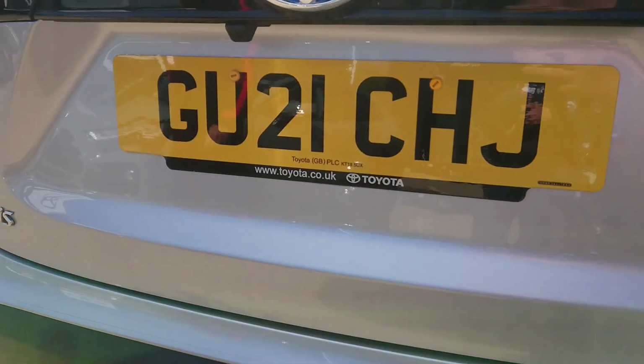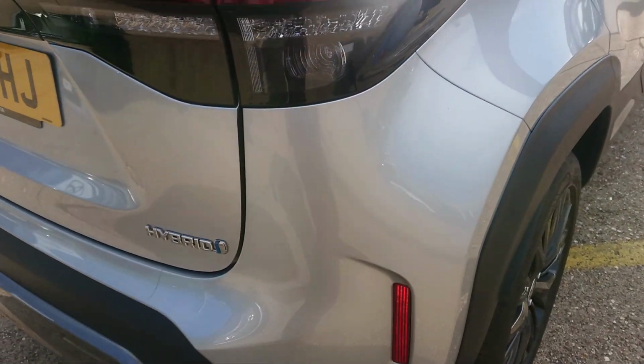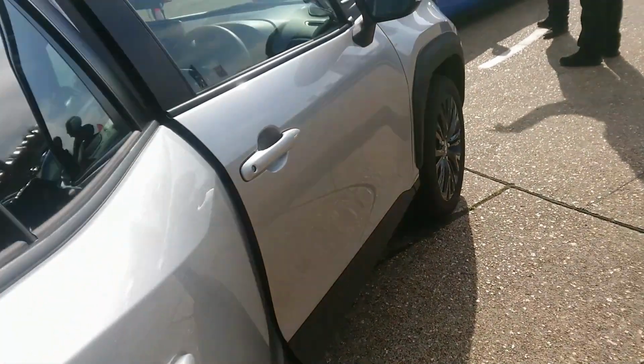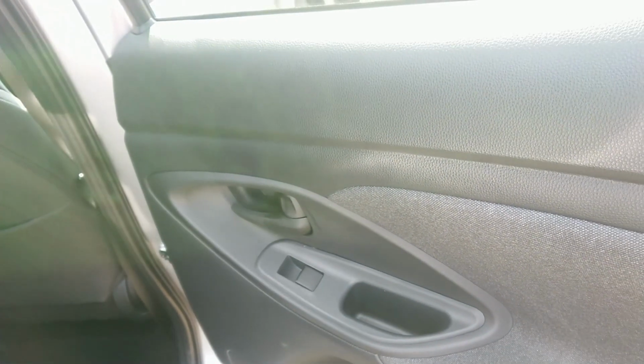I didn't expect we've got a reversing camera on this car, but I don't see any parking sensors for some reason, which is unusual in this day and age. Let's try getting into the back. It's nice sort of material here. This feels like it might be recycled actually. Not the most sort of plush door types I've ever come across, but actually for a car in this class, it's actually quite normal to be like this.